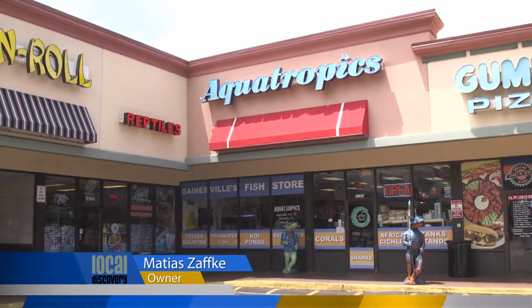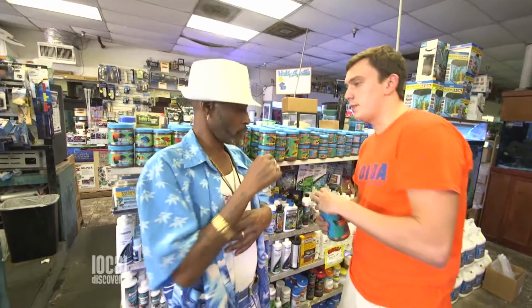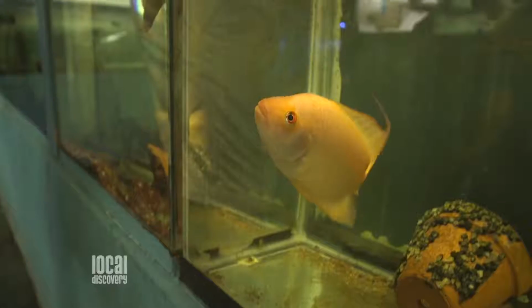We're at Gainesville's oldest fish store, Aquatropics, with my friend Matthias. Matthias, so good to see you again. Absolutely, Zach. Let's talk about Aquatropics. We've been here in Gainesville for 36 years. It's a unique store. Well, let's break it down.